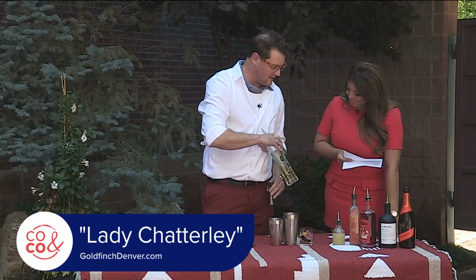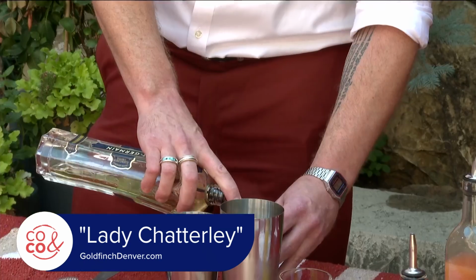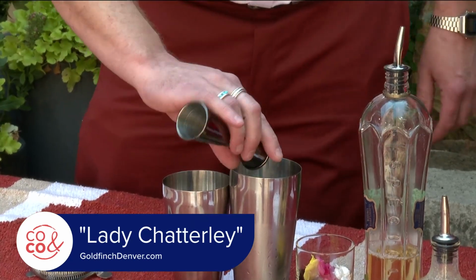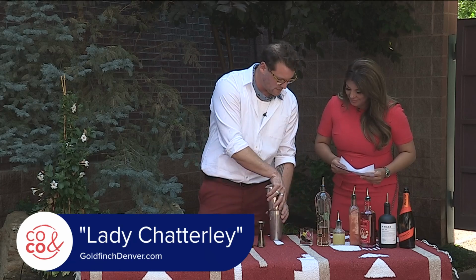This is Saint Germain elderflower liqueur. Got some fancy bottles here. It goes on everything. We call it ketchup in the bar because it really goes with anything. But it's a light, sweet, floral type deal. And then we're going to shake it up.